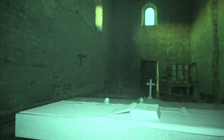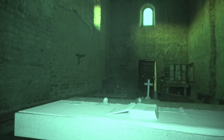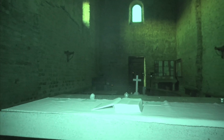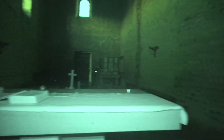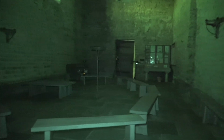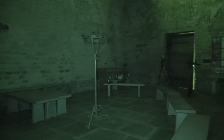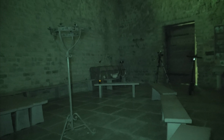It's just constant again. There's something here playing with me. They seem to be moving around them benches. Very odd. Please, Spirit, whoever you are, come and show yourself in this camera if you would. Come and give me some sign of your presence.